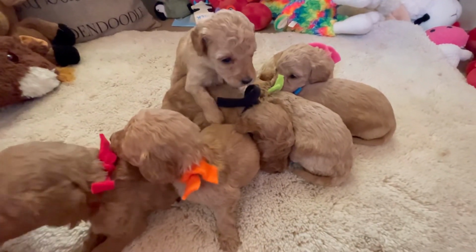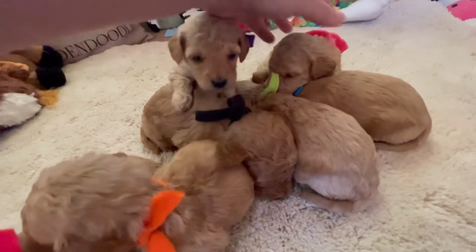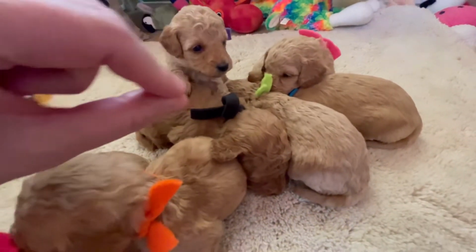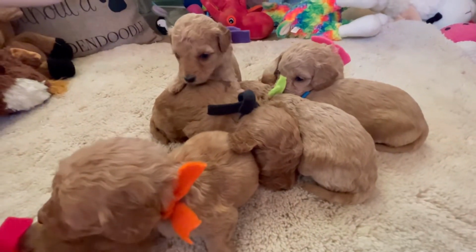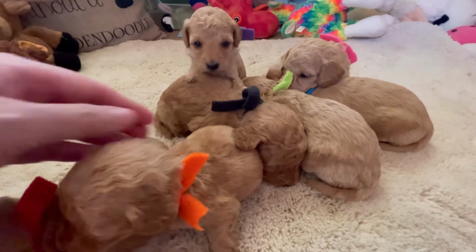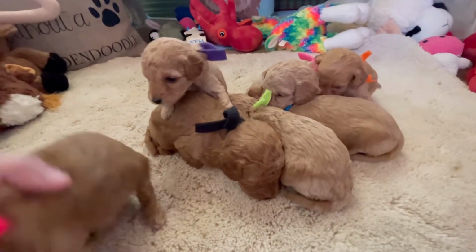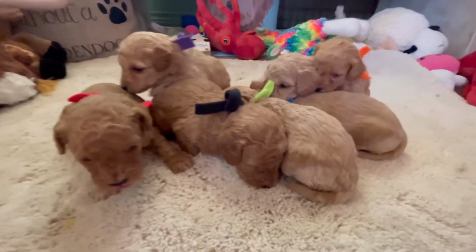It also is part of our weaning process. They start getting used to it. And then as they start getting some little teeth nubs on there, we start putting in a few kibbles and they start kind of chewing on that. And then they move on to solid food. Our babies go home on solid food. You don't have to wet it down.